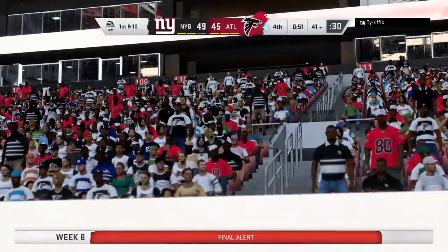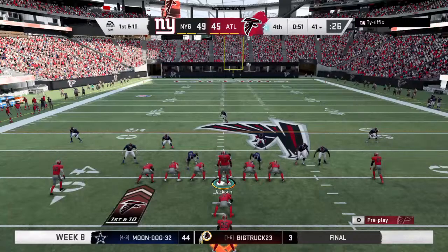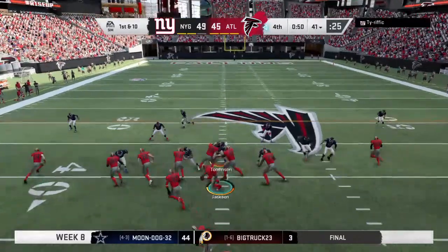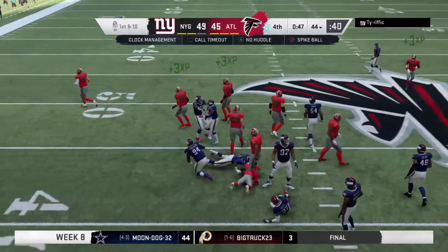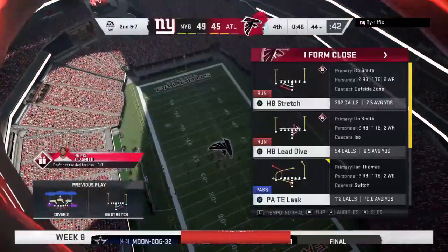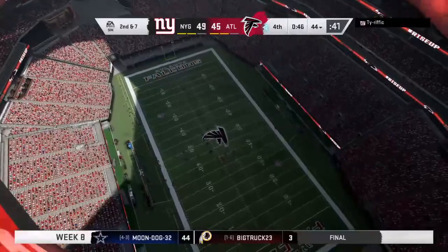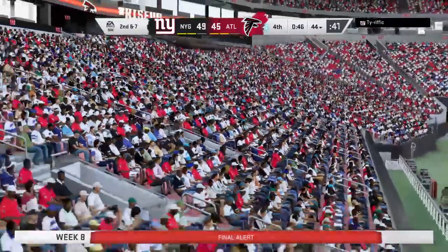Now, you saw the score at the bottom of your screen a moment ago. We got a good one going on there. A win, if they can get it, would be their first on the year. They'll start on the ground. It's Ito Smith. There to stop him on the defensive side, Lorenzo Carter. Now the Falcons going to use one of their timeouts as the clock stops here with 46 seconds left to play.